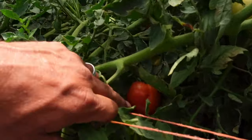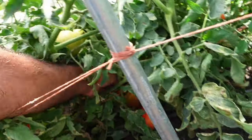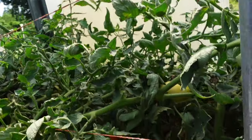When you hear people talk about tomatoes and they say they're picking breakers, that means they're picking tomatoes that have already started to turn. Depending on how you want to look at it, that is considered a vine ripe tomato. It actually started turning on the vine and it is ready to be harvested. Now, if you look in here, you say, well, that's a ripe tomato. And you would be correct. Let me see if I can get this one out of here. That is a vine ripe tomato.